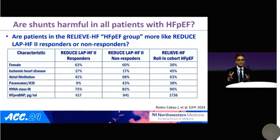So the big question is, is the Relieve HF HFpEF group more like Reduce LAP responders or non-responders? We don't have the HFpEF versus HFrEF data in the pivotal trial, but the roll-in cohort of Relieve HF was recently published, and we assume that the characteristics are going to be very similar to those who are randomized in Relieve HF. If you look at AFib, pacemaker ICD, NYHA class, and NT-proBNP, what we're seeing is that the Relieve HF HFpEF group is a sicker version of the non-responders. They're similar to the non-responders, but a bit sicker. Let's look at their hemodynamics next.